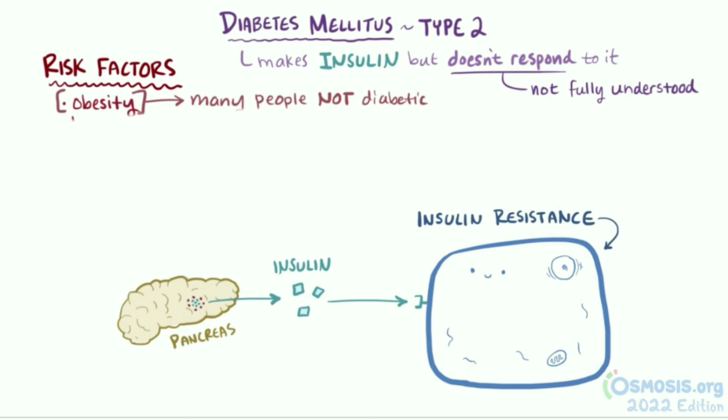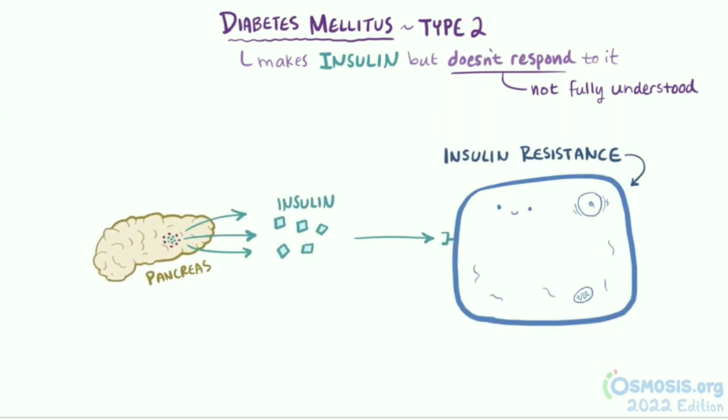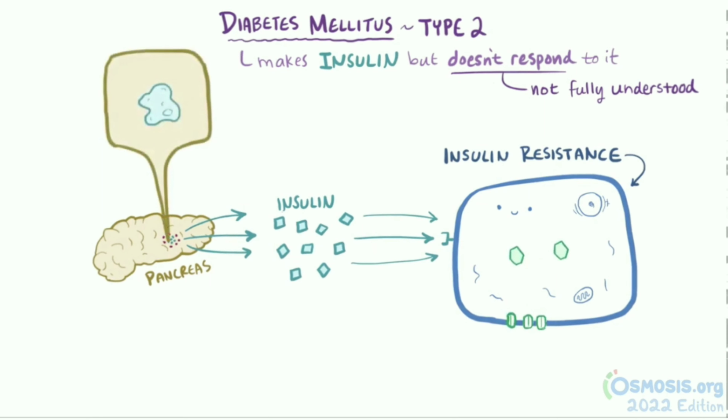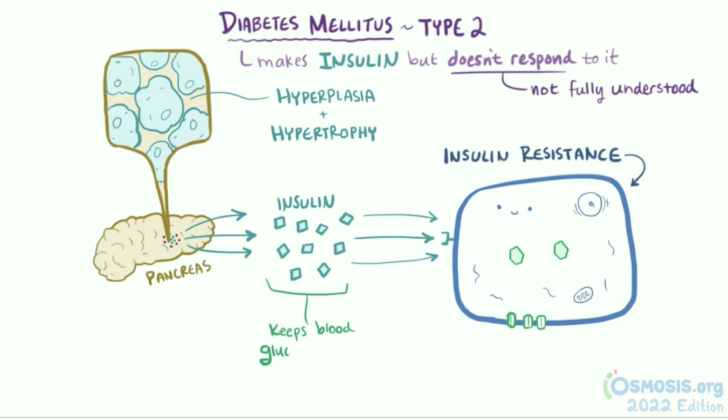In type 2 diabetes, since tissues don't respond as well to normal levels of insulin, the body ends up producing more insulin in order to get the same effect and move glucose out of the blood. They do this through beta cell hyperplasia, an increased number of beta cells, and beta cell hypertrophy, where they actually grow in size, all in this attempt to pump out more insulin. This works for a while, and by keeping insulin levels higher than normal, blood glucose levels can be kept normal, called normoglycemia. Now, along with insulin, beta cells also secrete islet amyloid polypeptide, or amylin.